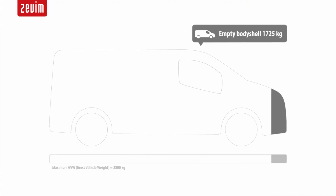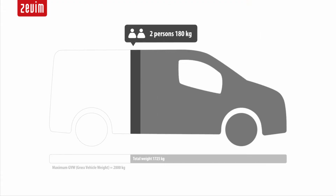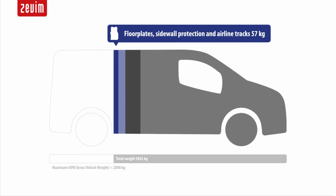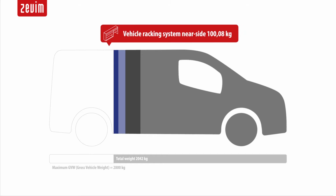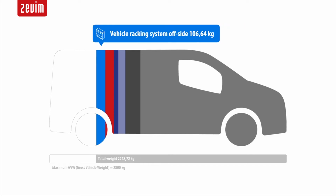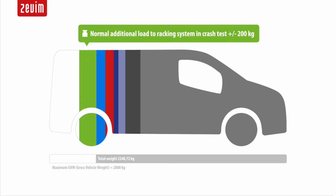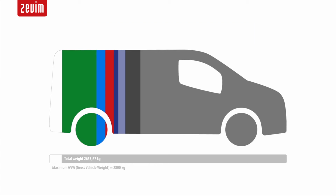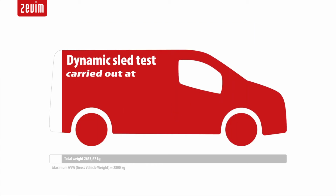This graphic shows in detail the distribution of the total weight added for this test compared to a normal vehicle. Due to our good relationships with existing customers, we know that every day the maximum vehicle loads and racking systems are challenged. Therefore, we at Zevim set ourselves the challenge of adding over 400 kilograms of additional load to the racking system, with which we approach 95% of the maximum acceptable vehicle load, or GVW.